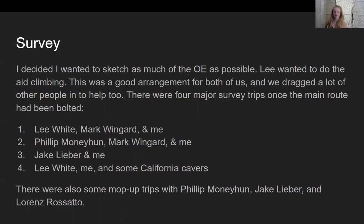And we dragged a whole bunch of other people in to help over various times. There were 4 major survey trips of the main route. You can see those participants there. I told Jake that if he wanted to take pictures of the Ourboroes extension, he needed to help with the survey. So he came back and did some pieces of it that other people didn't want to do. And then at the end, some California cavers, including Sonia Meyer, came to help. There were some mop-up trips with Philip, Jake, and then this Italian caver, Lorenzo Rosato. So there were people helping with this from all over the country and the world, which I thought was pretty cool.